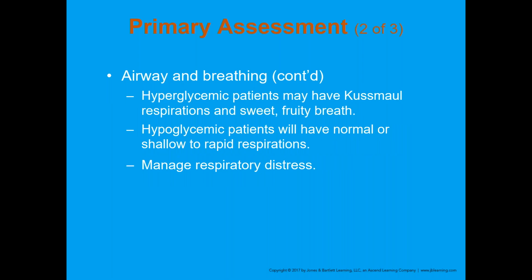One of the things that we're going to add to our breathing assessment, if we think it is a hyperglycemic emergency, if we think hyperglycemia is the cause of my patient's altered mental status, is to watch their rhythm and their rate when they're breathing. See if you can get any weird smell coming off of their breathing, because that is really going to tell me, is my patient's blood sugar high?